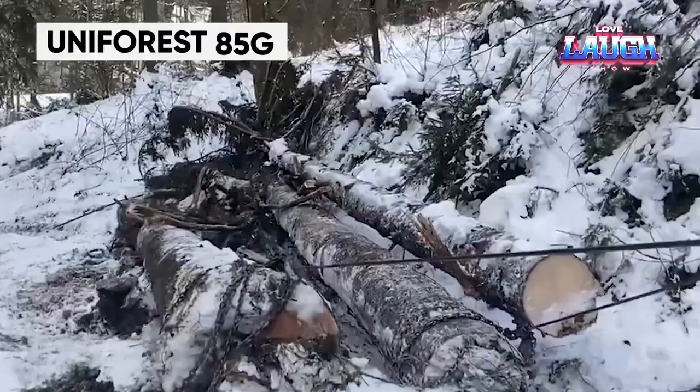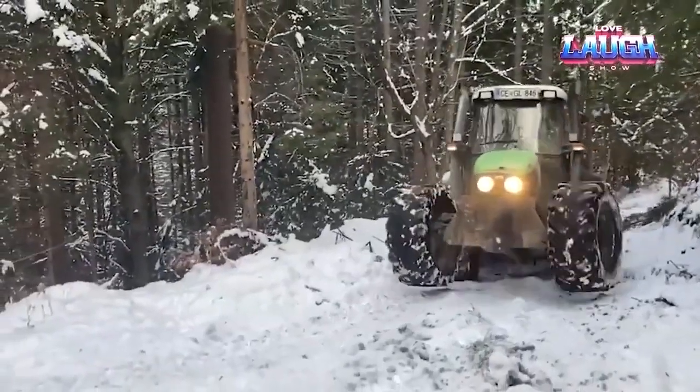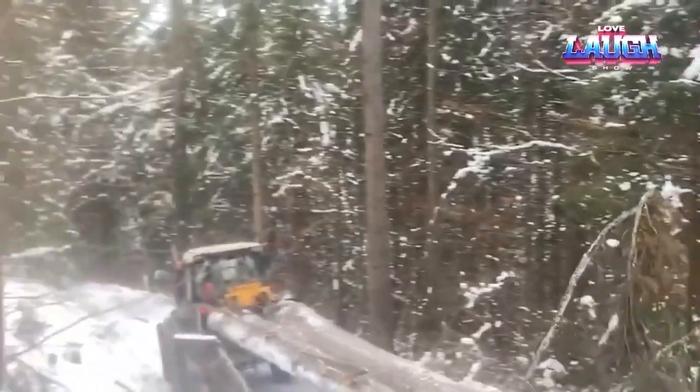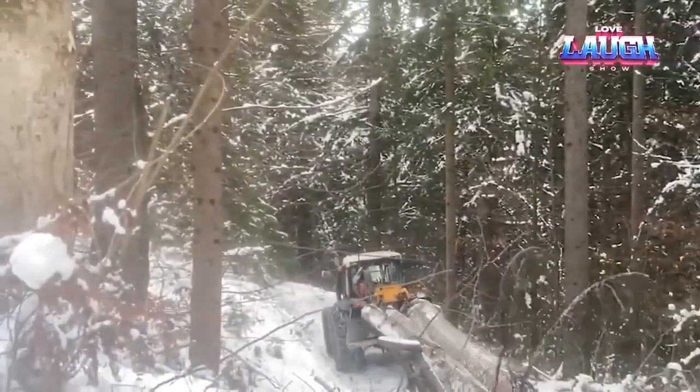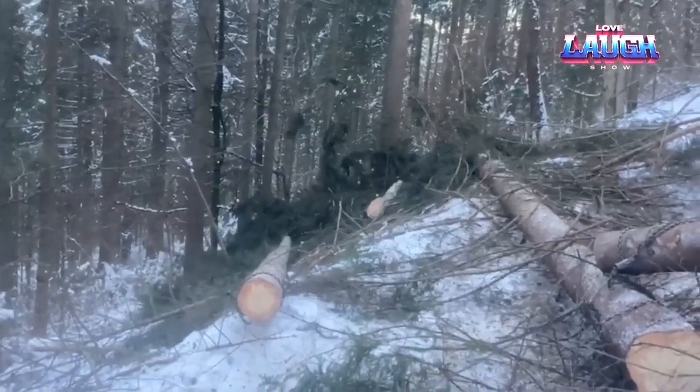Now let's shift gears to the Uniforest 85G. This machine here is a powerful forestry winch, built specifically for the tough demands of logging operations. We're talking about a machine that can pull up to 18,700 pounds of force. That's enough to drag even the biggest logs through rough terrain.